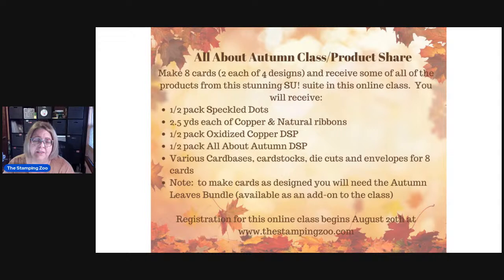Okay, so you can see here what we're working with. I cannot show you the catalog tonight, but just go to the All About Autumn suite in your new catalog. I think it's page 42 through 44. I've been there a lot. And just know that you're going to get a half of all of the consumable products from that suite.